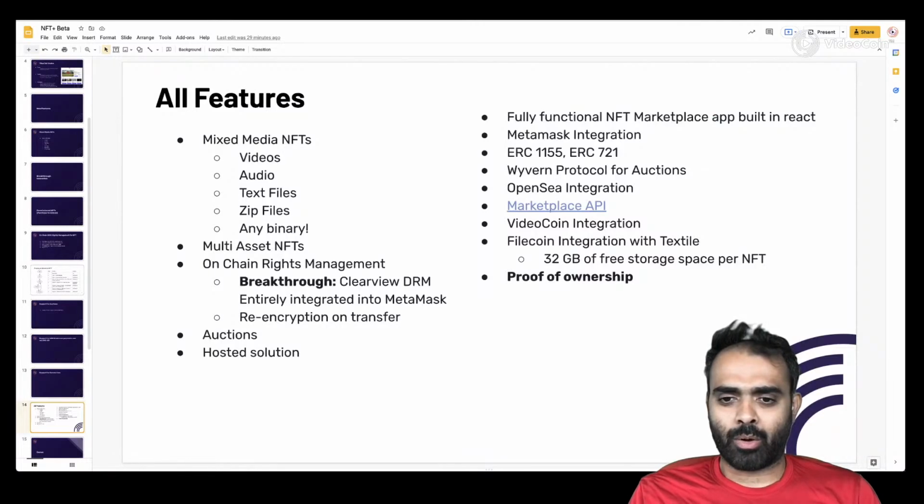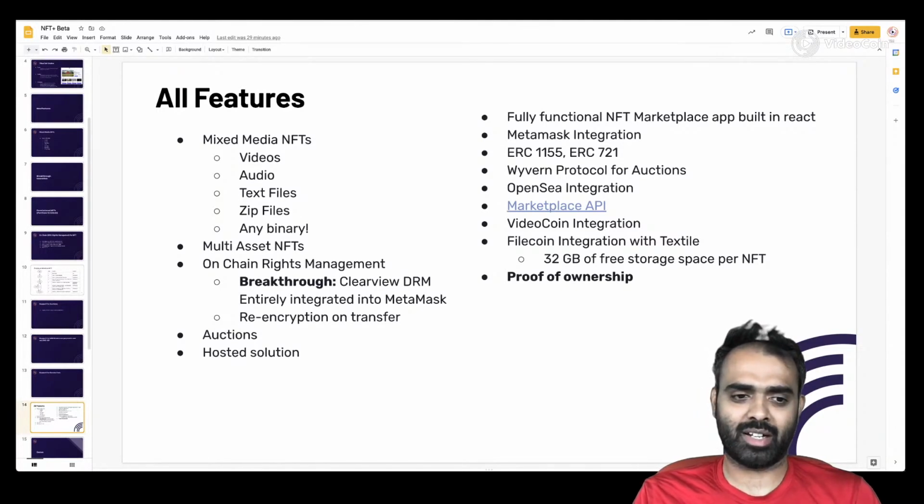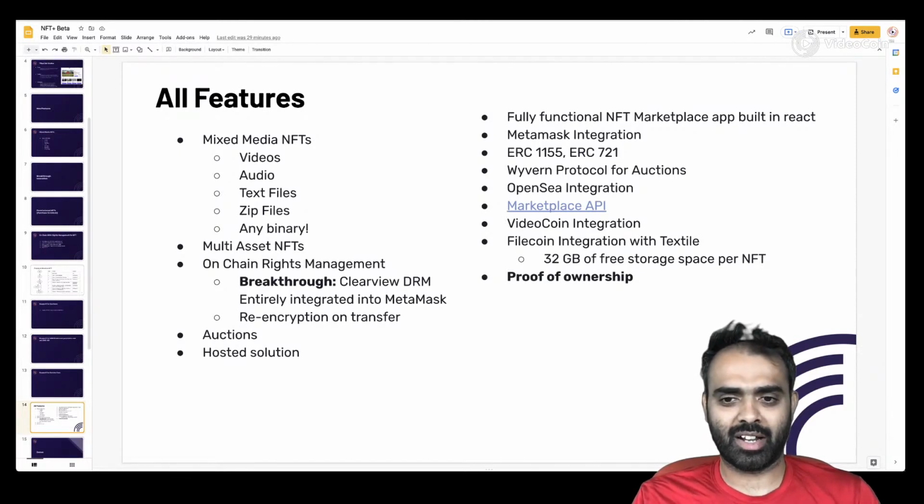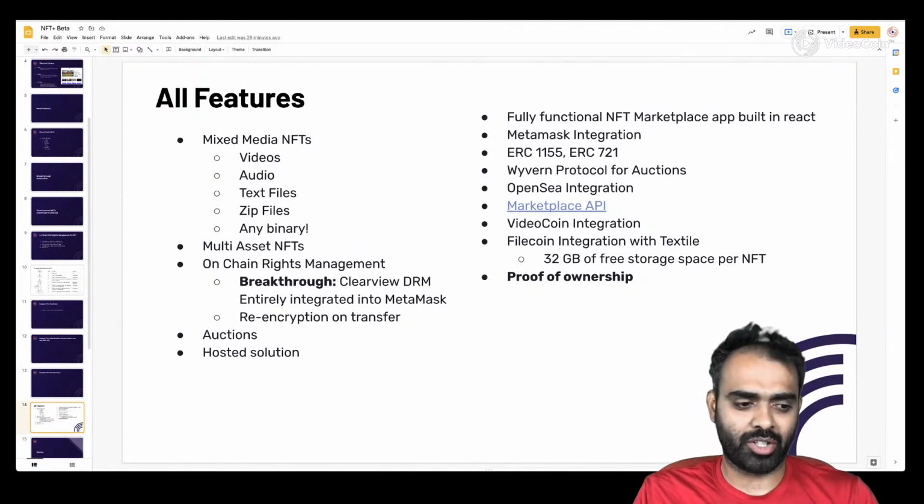So overall, there's a lot of stuff that we've built. This is a summary of all the features that we've put in now. Mixed media NFTs, multi-asset NFTs, on-chain rights management, auctions. We're working on a hosted solution. We have a fully functional NFT marketplace, and MetaMask integration, some of which you've already seen. Web protocol, OpenSea integration, marketplace APIs, and then all of this wrapped up with a nice proof of ownership.